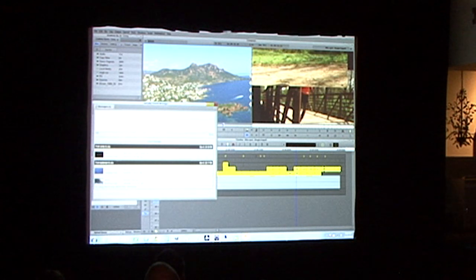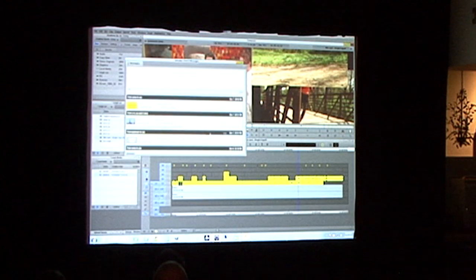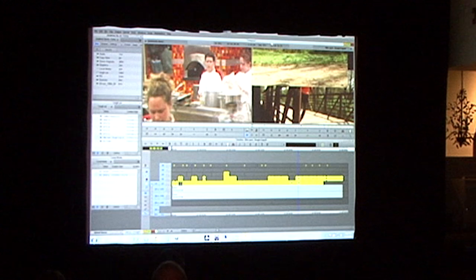So there are three messages, so there's my updated one that basically can load, and it's going to pull the metadata as well. So there's the sequence.